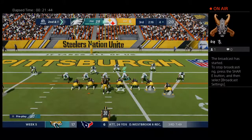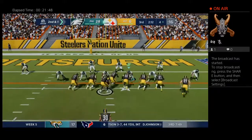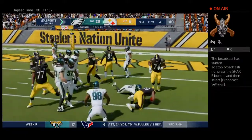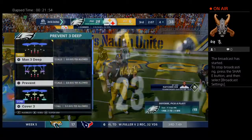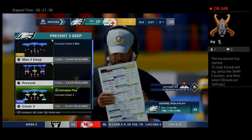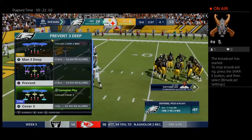From the 4, this is 2nd down and 1. Now Ben going to give this one to Connor. And he's maybe going to get this back to the 4, but that's about all. Right at the line of scrimmage. They'll say no gain on the play, so it was looking good, but nothing there, and now it's 3rd down and inches.